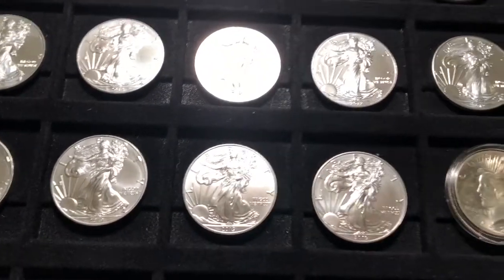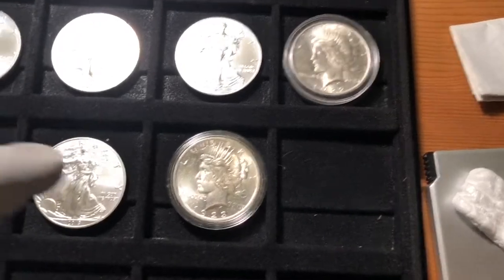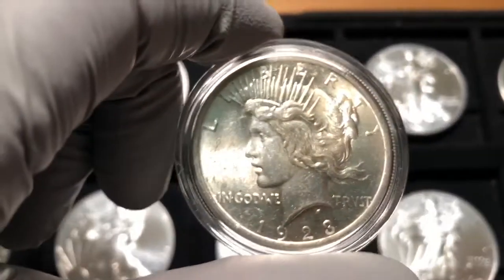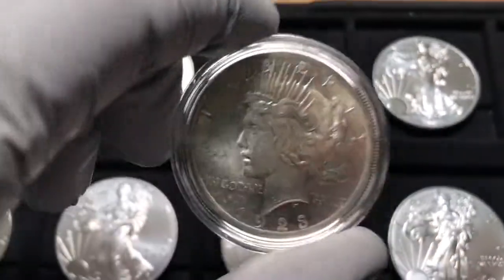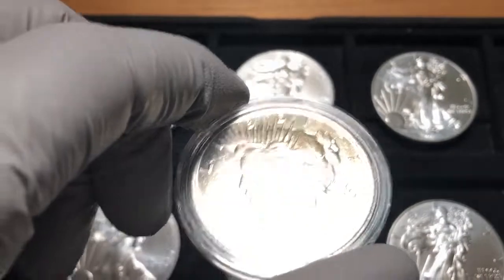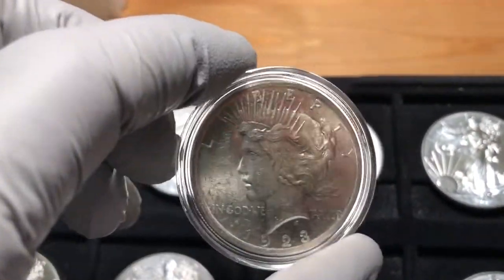And then lastly, I just wanted to show you guys these couple bad boys that I also picked up. Many of you have probably seen these before. This is a 1923 Peace dollar. This one was in the random year, brilliant uncirculated. It's got a little bit of toning on it. Nice luster bomb though here, check that out guys.